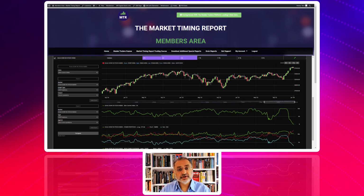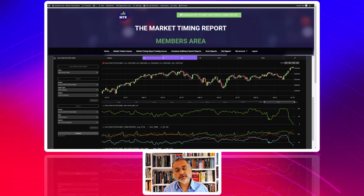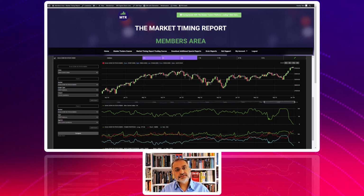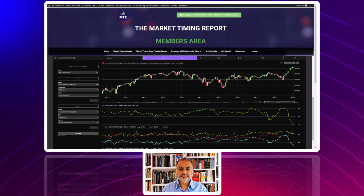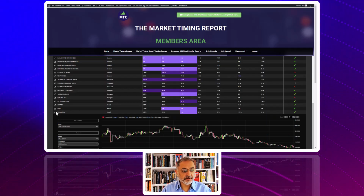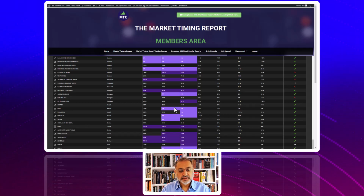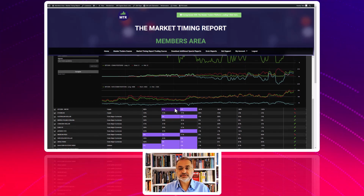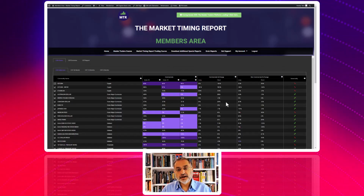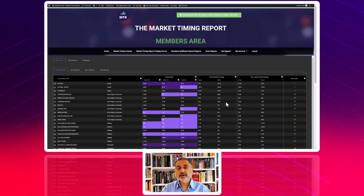Now here we are inside our Commitment of Traders data platform, which is part of our Master Traders course and professional platform. And the purpose of this platform is basically to give us an idea of what the smart money is doing and where we might be seeing potential moves coming in. What we do here is we have a quick overview. This data is released by the CFTC every week. And it shows what the hedge funds are doing and what the smart money is doing. And we look for big changes.